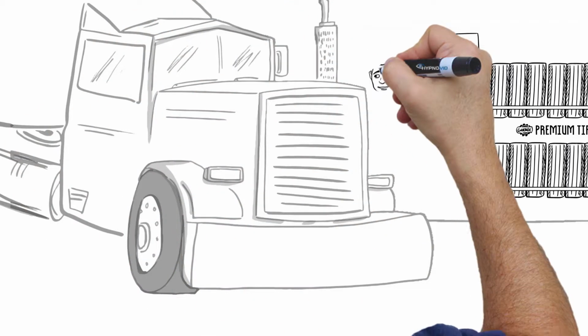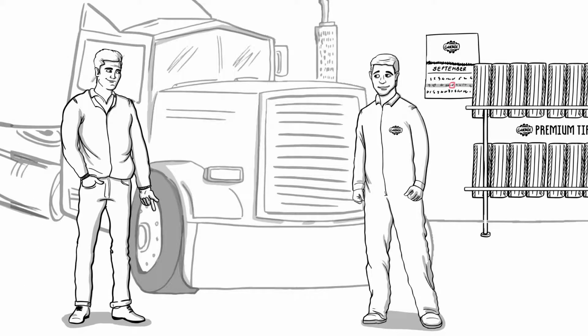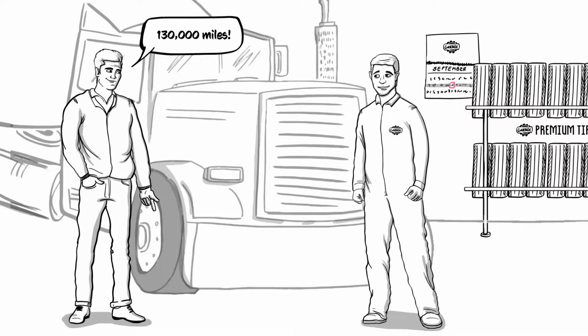Have you heard or seen this in your profession? Joe, an owner-operator, comes into your location looking to replace his front tires for the first time. His tires have held up fairly well. He wants to replace these with another good brand of tires.